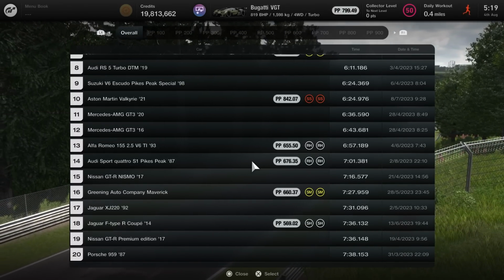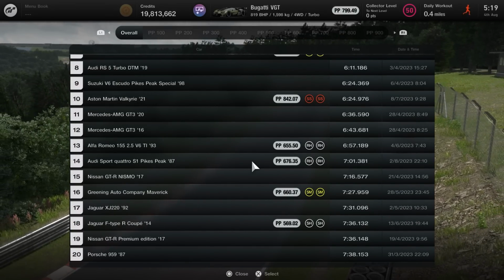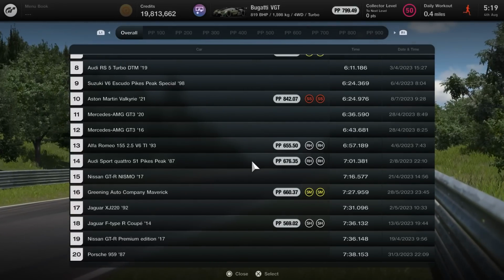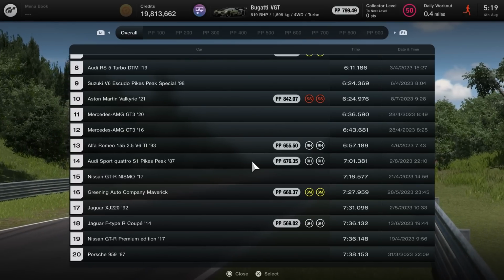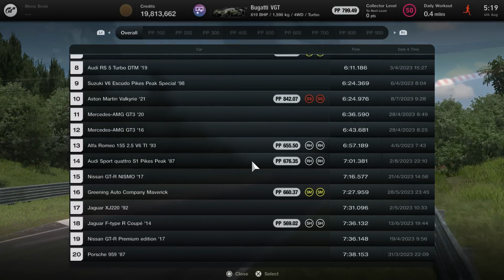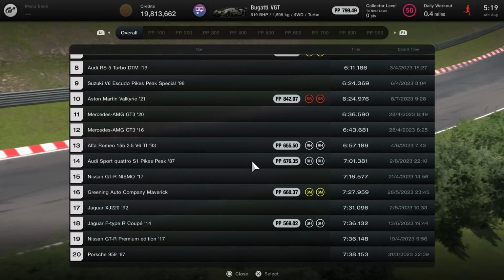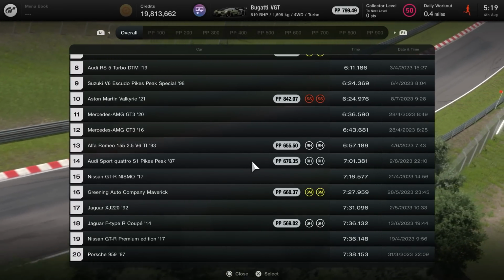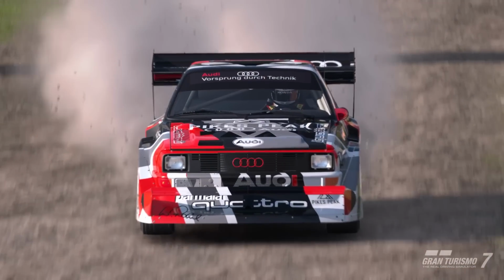It sits at 676.35 PP on racing hard tires, and it did a 7:01.381. So overall, a very, very good time for a dirt racer, beating the likes of a Nissan GT-R Nismo 17 and just slightly being a bit slower than a Group 4 rocket ship, the Alfa Romeo 155 V6, which I think we all know is one of the better Group 4 cars in the game.